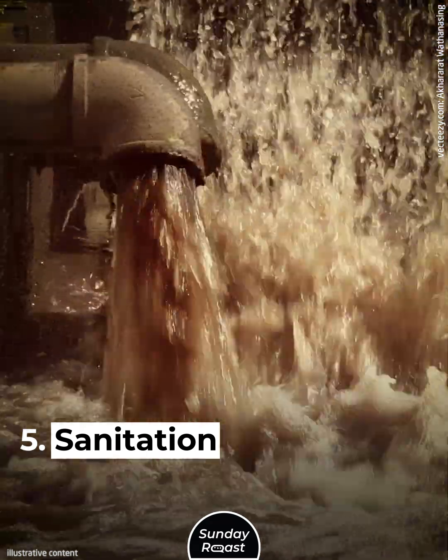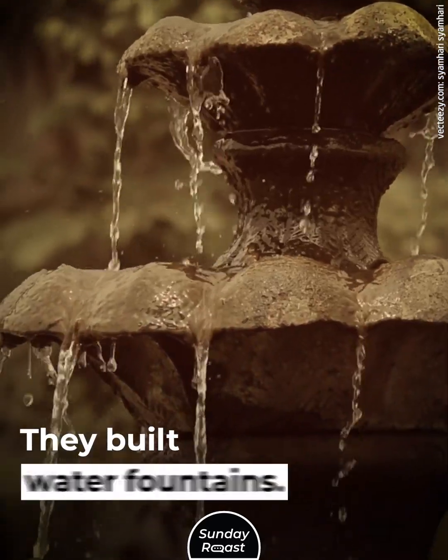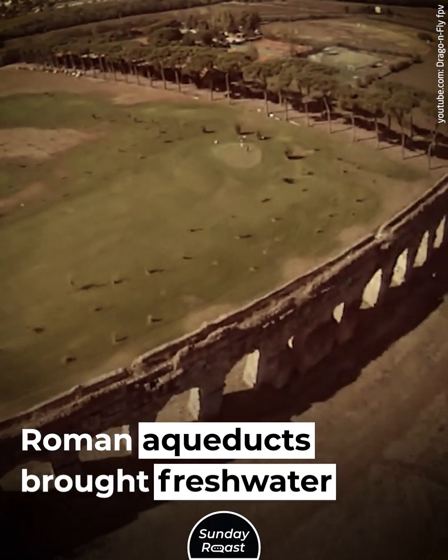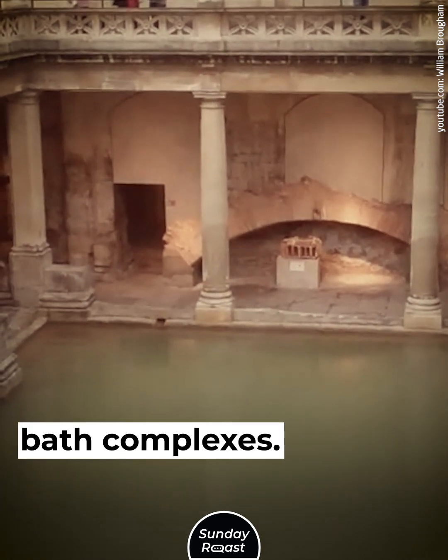5. Sanitation. The Romans gave Britons clean water and sanitation. They built water fountains. Roman aqueducts brought fresh water to towns. The Romans introduced innovative bath complexes.